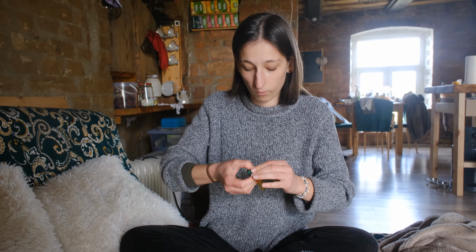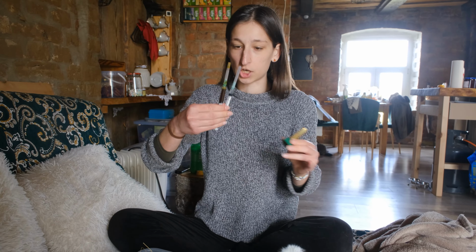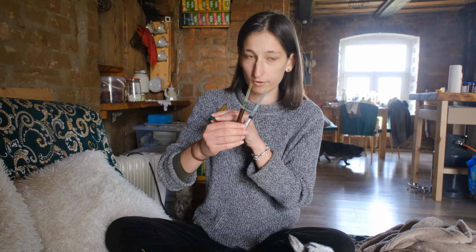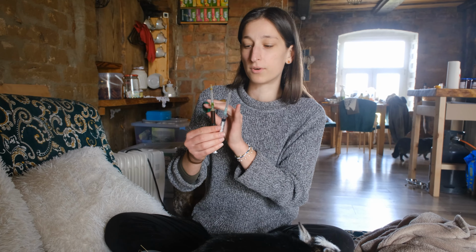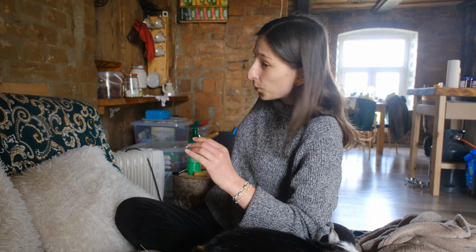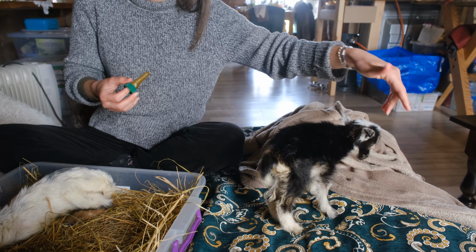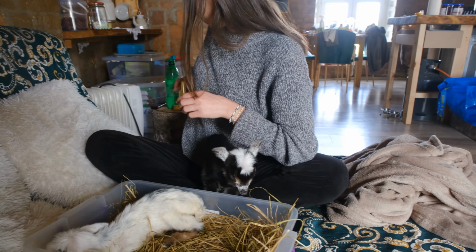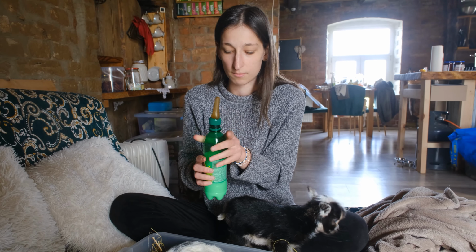And another thing we got from the vet is two injections, one selenium and one vitamin B group. So selenium is only gonna be for today and vitamin B is gonna be for today and tomorrow. So hopefully, as you've seen, he's already doing a bit better. He's not like his sister. He's trying to stand. It's milky time. Hopefully that's gonna give him the last boost he needs.